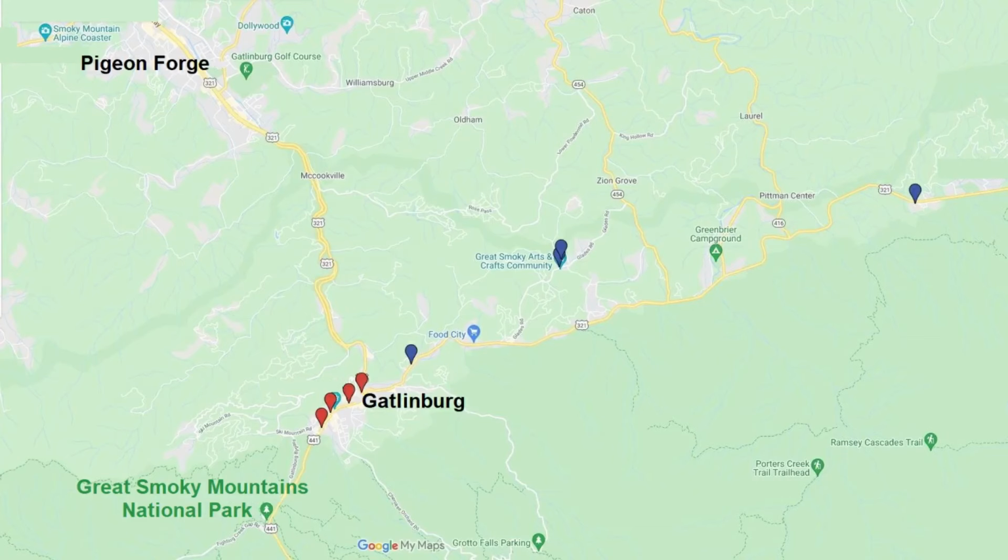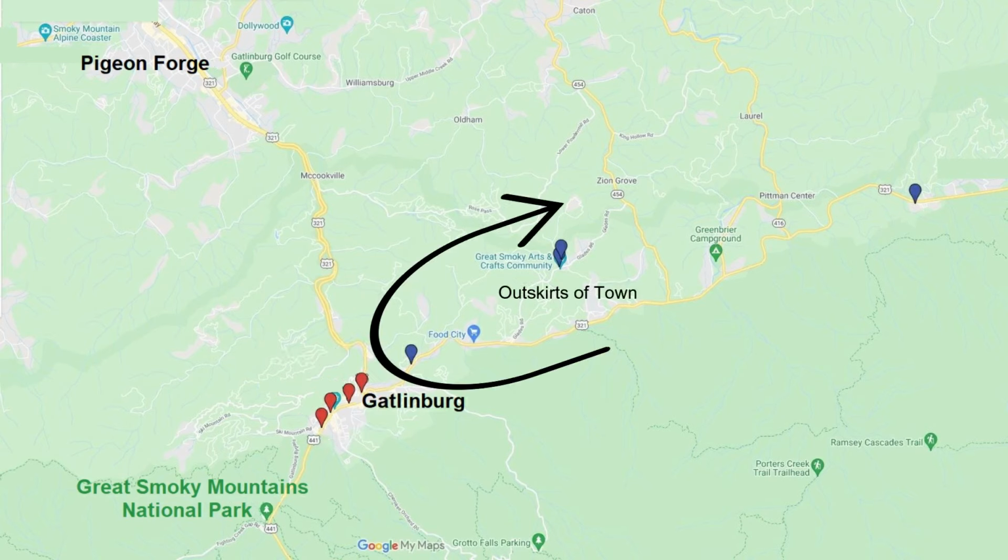With all there is to do in Gatlinburg, it can get congested on the strip. So we have restaurant picks in the downtown area as well as on the outskirts, depending on your dining preference.